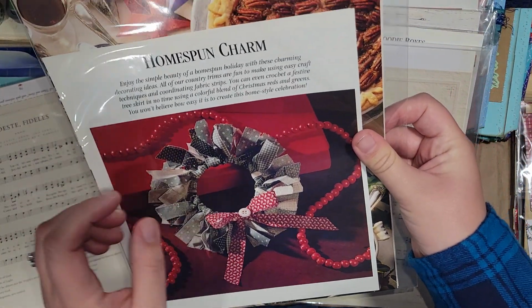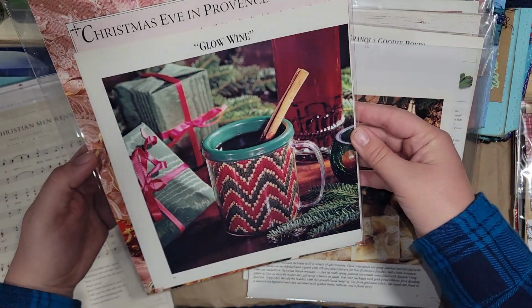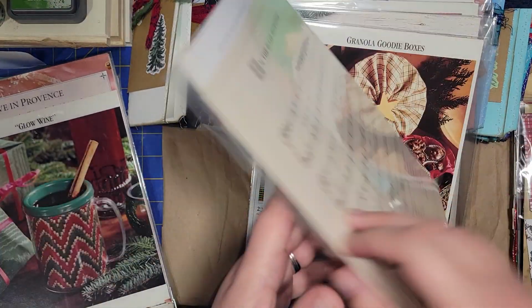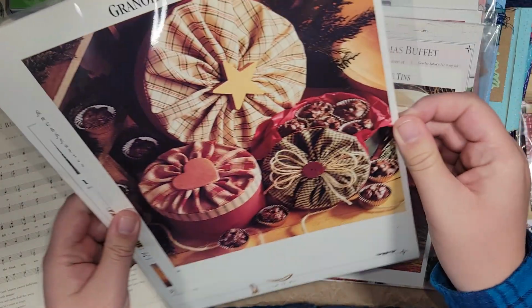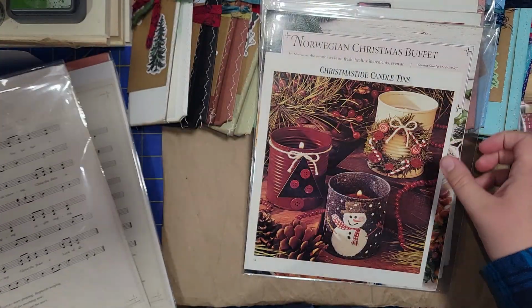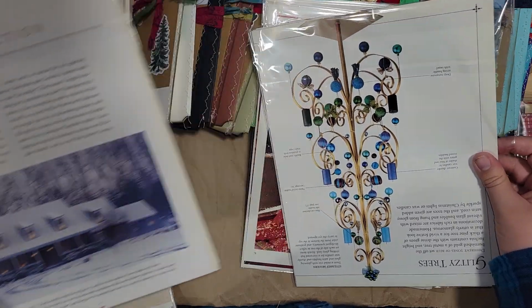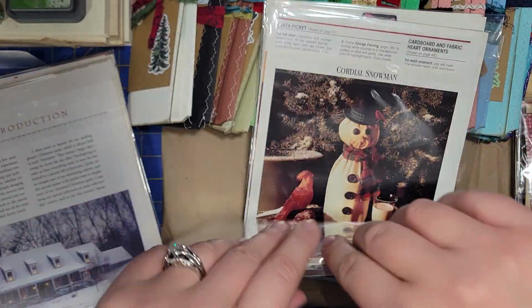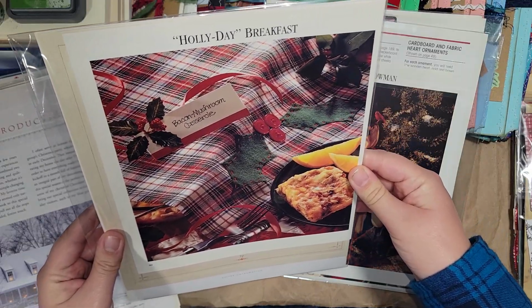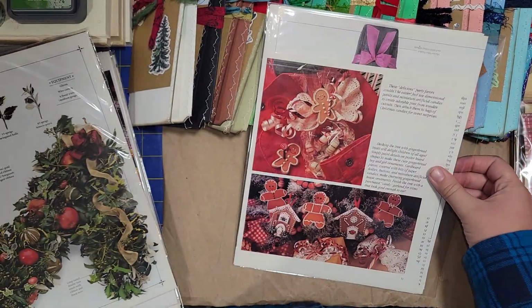So there's craft, there's cooking, but Christmas specifically. There's some table setting idea layouts. Those are really pretty pages. Christmas decorating ideas, like if you're one of those people that decorates your tree in a coordinated, color-coded way. There's Christmas crafts, Christmas buffet. So like winter scenes. See, glitzy trees. Here's a fancy tree you could make. A cool breakfast spread, snowman crafts. So there's a lot of really cool pages in these packs.